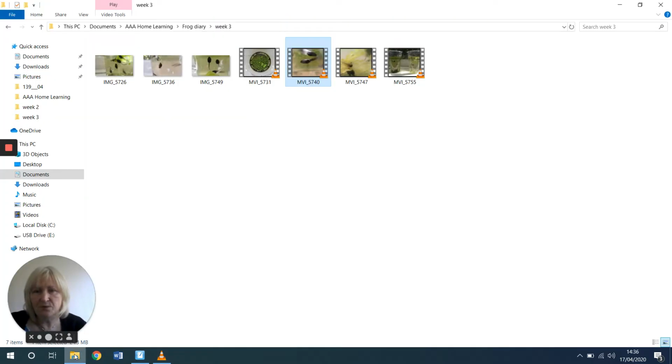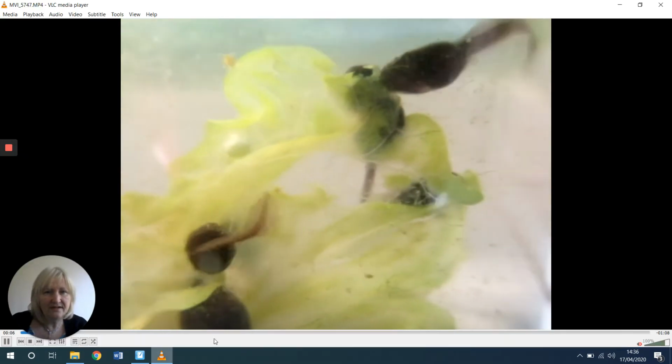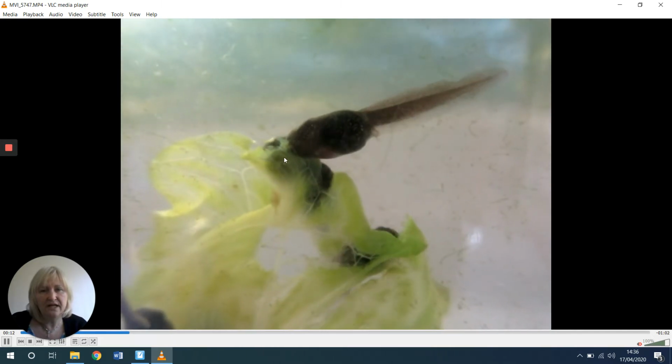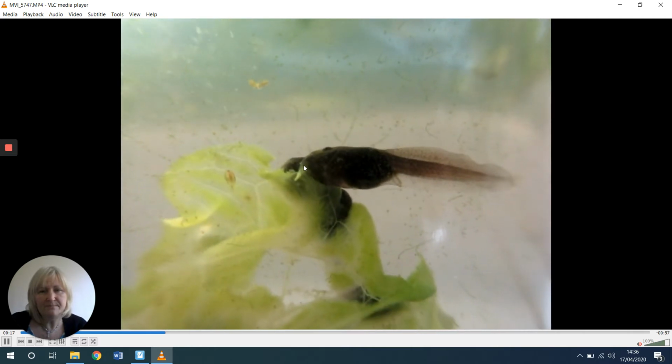Okay, so the next one shows you a little bit more clearly as well how they nibble and eat the lettuce. Just have a little look there at these ones now. This one especially looked like it was really enjoying that lettuce. See a little bit in his mouth there.